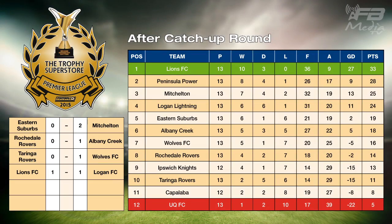So just recapping the catch-up round results. Mitchelton defeated Eastern Suburbs on Friday night 2-0. Albany Creek 1-0 over Rochdale. Wolves by the same scoreline against Taringa, while Lions and Logan fought out a 1-1 draw. Onto the table, and Lions have a 5-point lead over Peninsula. Logan Lightning, that point assisting them in opening up a 5-point break over the 5th place side, Eastern Suburbs.